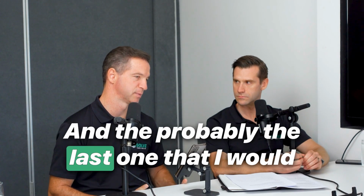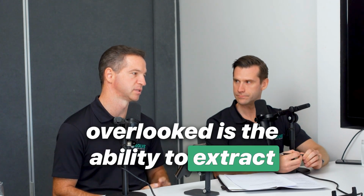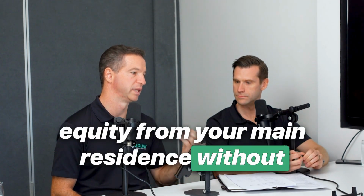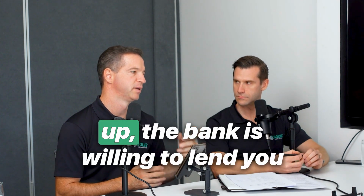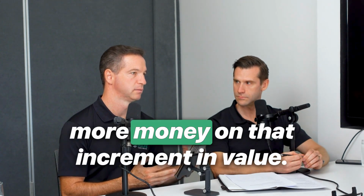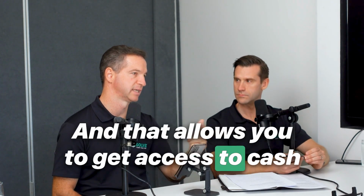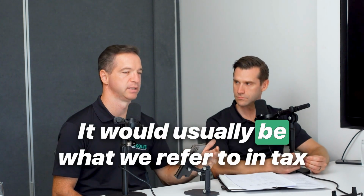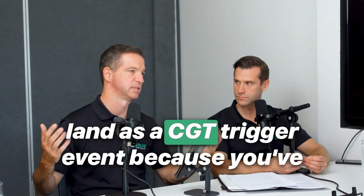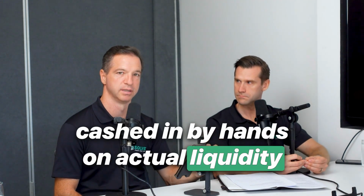And probably the last one that I would say, there's more, but another big one that is often overlooked is the ability to extract equity from your main residence without paying tax on it. This is done in Australia through what are called mortgage variation payments. If the value of the property goes up, the bank is willing to lend you more money on that increment in value, and that allows you to get access to cash without having to pay capital gains tax on what would usually be, in tax land, a CGT trigger event, because you've cashed in or got your hands on actual liquidity from an asset.